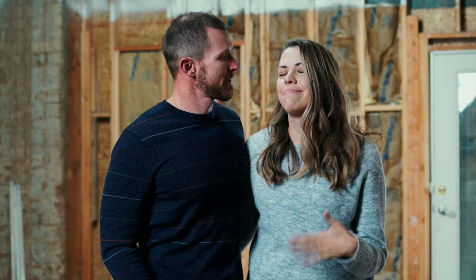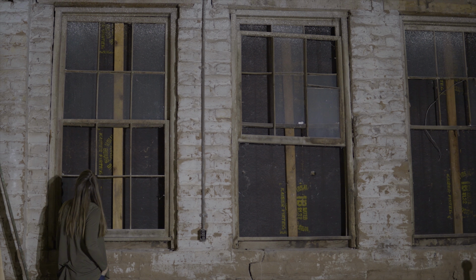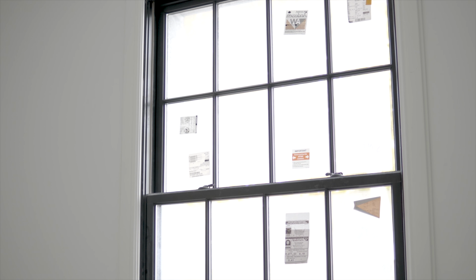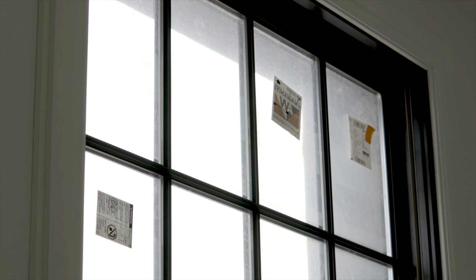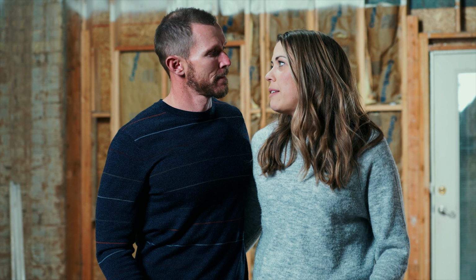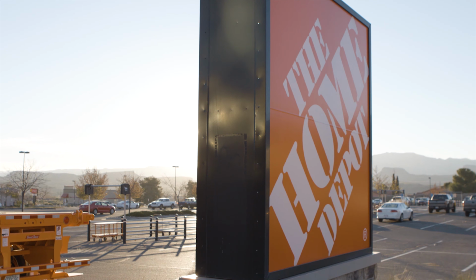The windows, oh my gosh. I just need a moment. We needed windows that the company could make to very, very specific sizes. So I did some research, and Andersen Windows can do exactly that. They're so beautiful. And guess what? The best part, we got them from Home Depot. Simple. Any chance I have to buy something from Home Depot or to go to Home Depot, I do it.